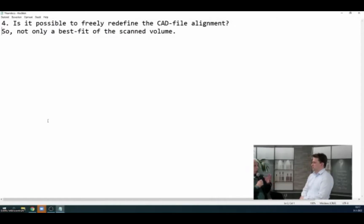CAD files have a nominal geometry without tolerances. Yes. The tolerance is an added feature. Do you also treat these features if you compare them to your scan files? If it's in the CAD file, yes, we can. The intelligence in the CAD file you can also use to compare to the scan. Yes. Okay, because then maybe it's not the roughness anymore, as in the former question, but you can compare something anyhow.